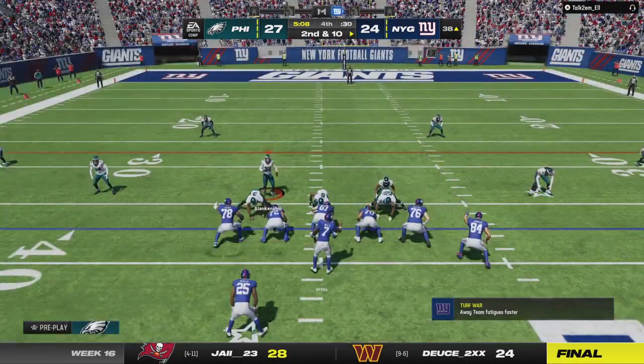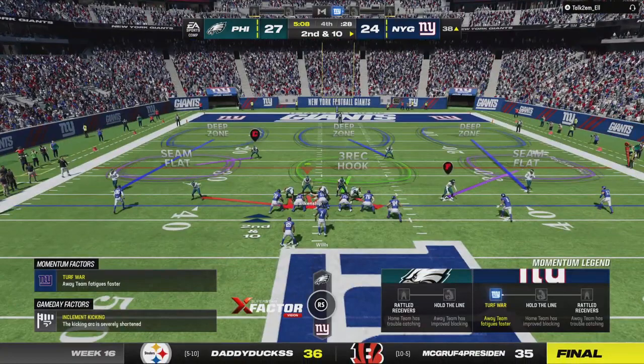Here we go. They work again from the 38 on second and 10.